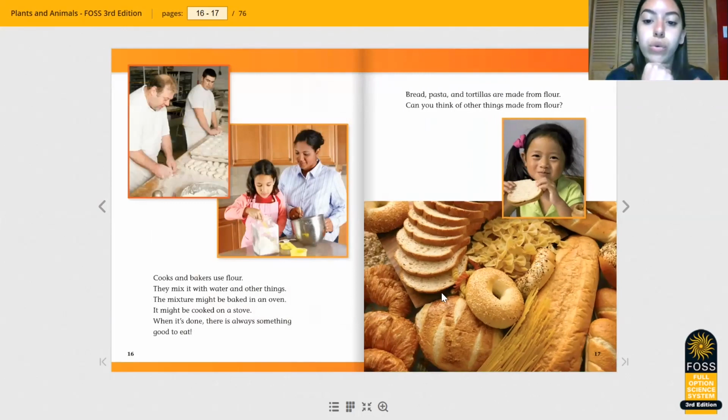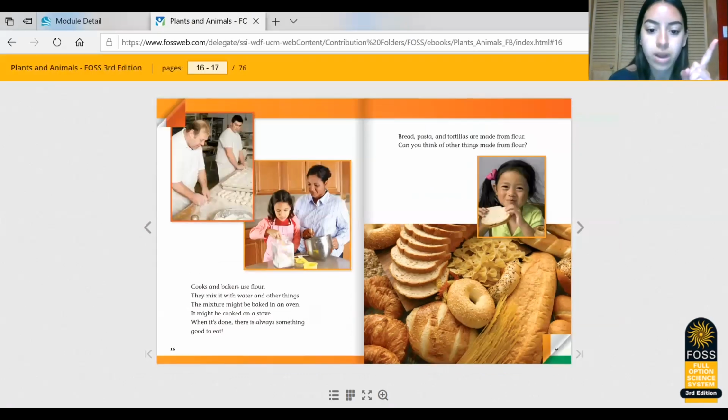So I'm going to give you a challenge, and I'm going to explain that challenge in 1 second. So the section that we just read ended with the question, what other things are made of wheat? So here is my challenge for you, and I'm going to do the challenge too. I want you to look through your kitchen and see if you can find anything that has wheat in it. And a way you can do that is by looking at the back of the package. Usually it tells you the ingredients, and see if you can try to find that word wheat.